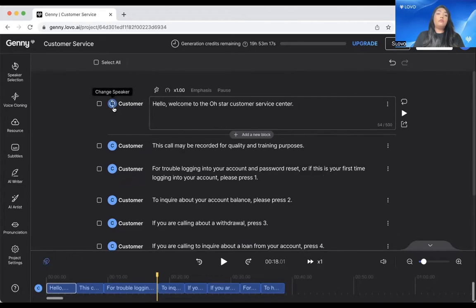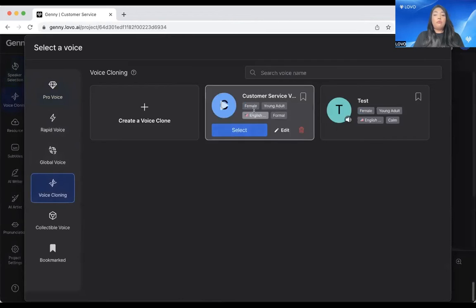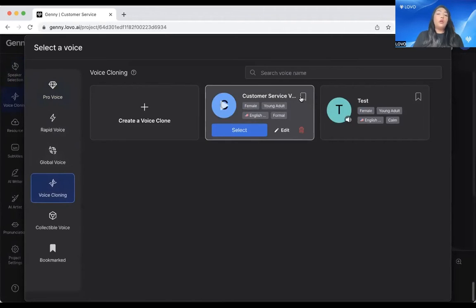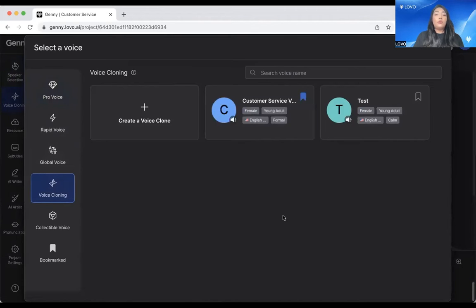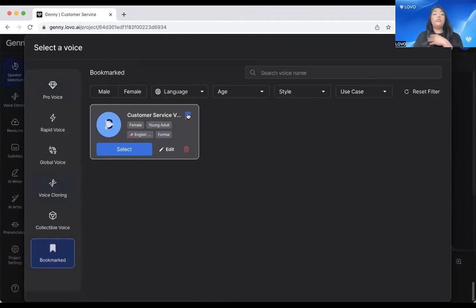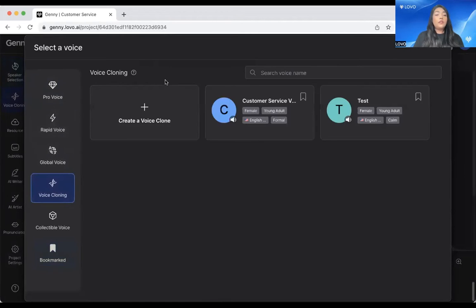To locate it, change our speaker here, and we come down to voice cloning, and all your voices will be here that you can save. If you have a lot and you want to bookmark your absolute favorites, you can come down here and find them, which will also be any pro voices, rapid voices, global voices, etc. And that's our voice cloning.